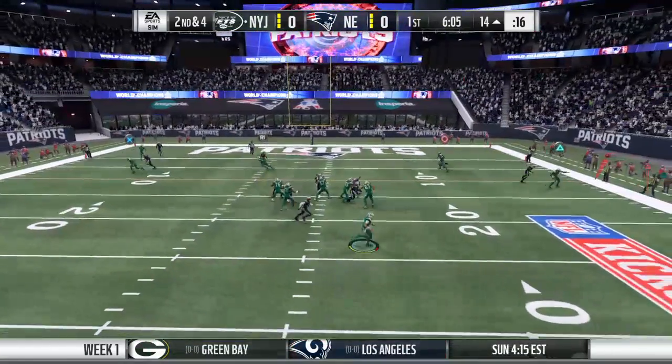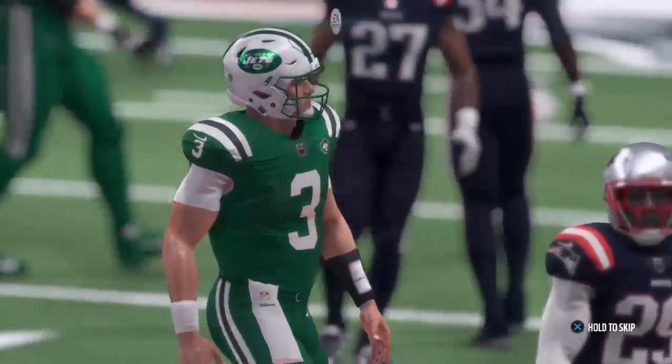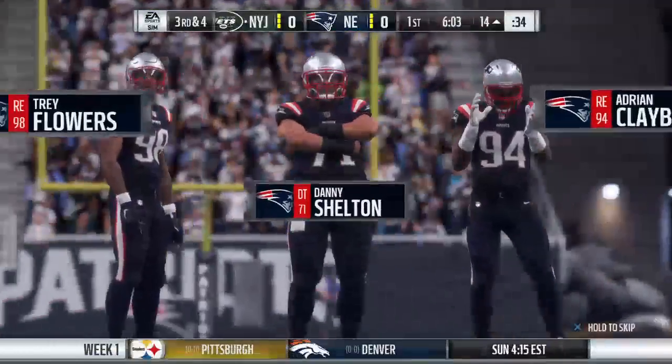Now a shotgun snap as they'll look to throw. And he just chucked that one out of bounds, out of everyone's reach. Maybe a wise call not to take a sack in this part of the field. It brings up third down.